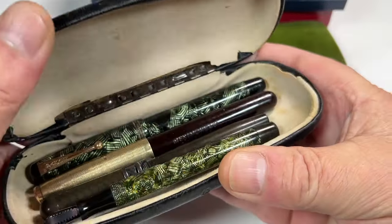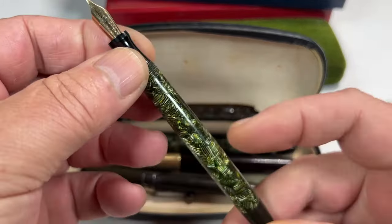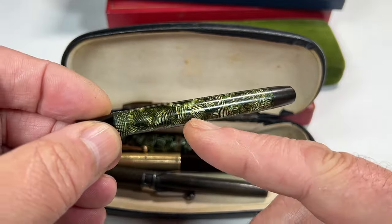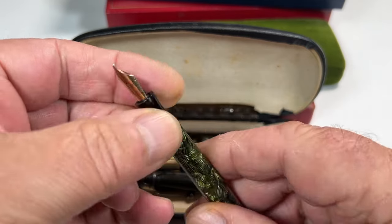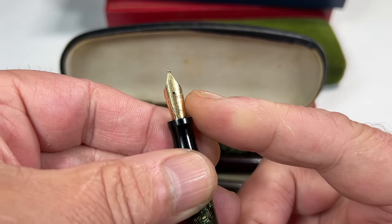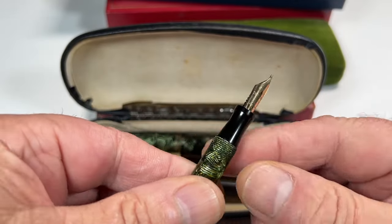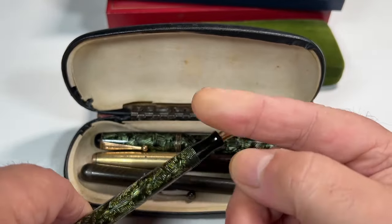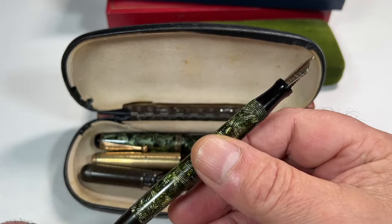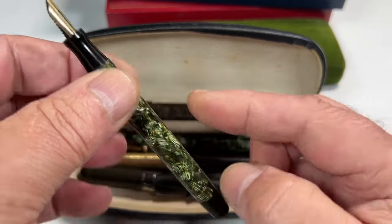Let's look at this case. Oh yeah, I found this case with a few pens in it. Look at this, a gorgeous pattern, this green hatch pattern. This is actually a Kingswood fountain pen, and it's got a lovely Ever Sharp nib. Unfortunately, no cap. Anybody out there got a spare cap for this particular pen? It'd be very much appreciated. So we need to find a cap for that, and that'll make a gorgeous pen.